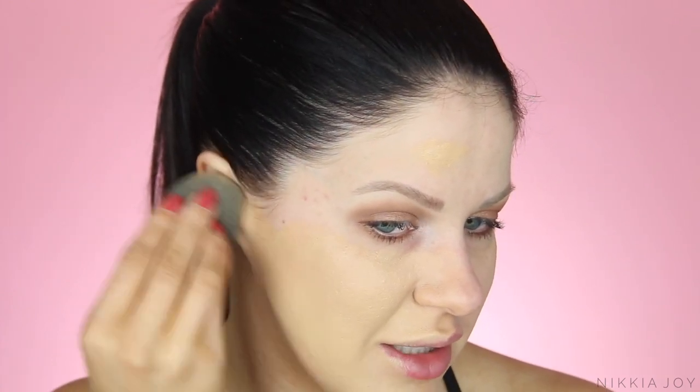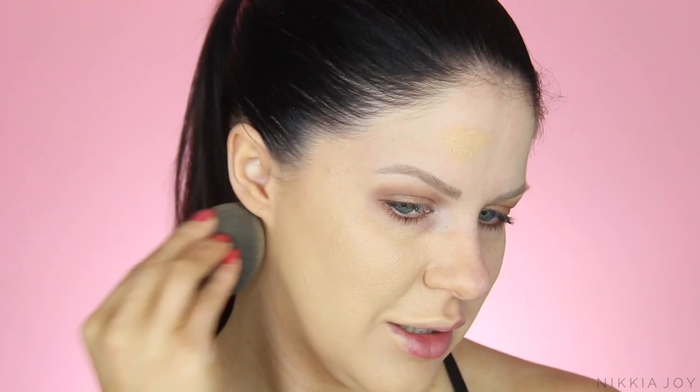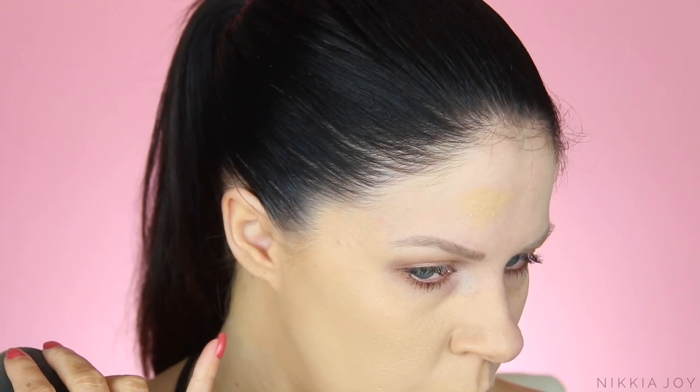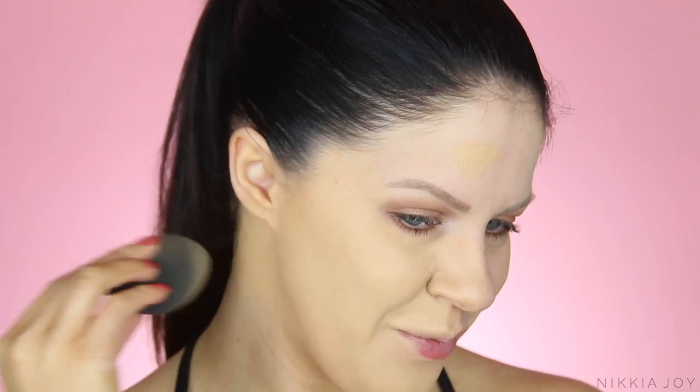It's very thick, and I'm not going to lie, it's not the easiest foundation to work with. It's not particularly easy to blend. You've got to put some effort in. I'm using this beauty blender here, but I'm feeling like I have to wipe as well. But seriously, you guys, look at that. Whoa. That is next level coverage. This puts the Marc Jacobs one to shame.